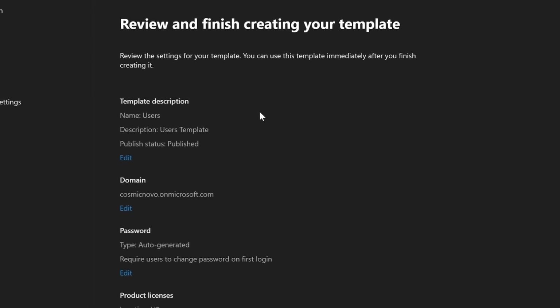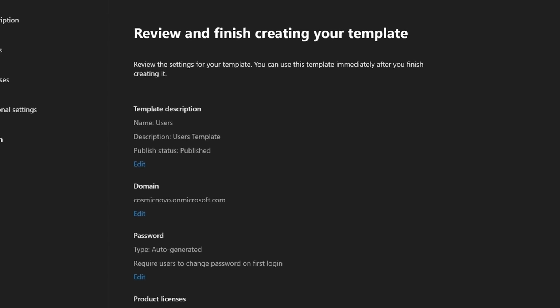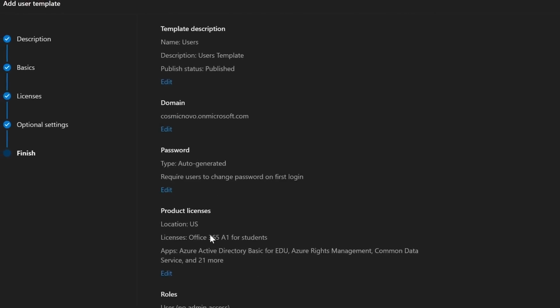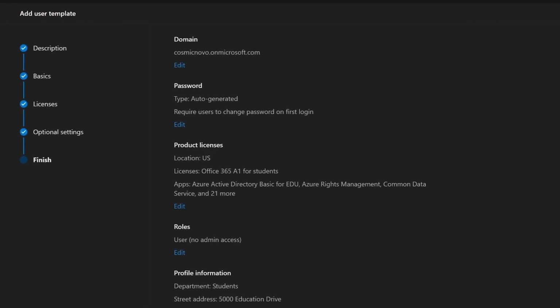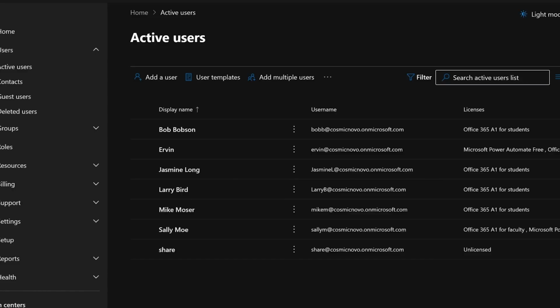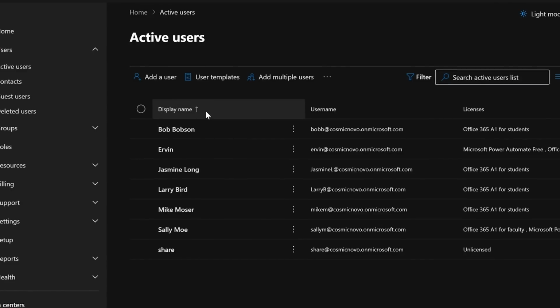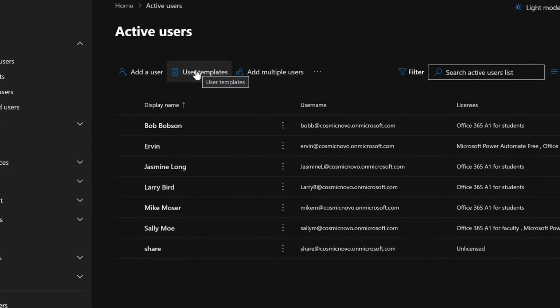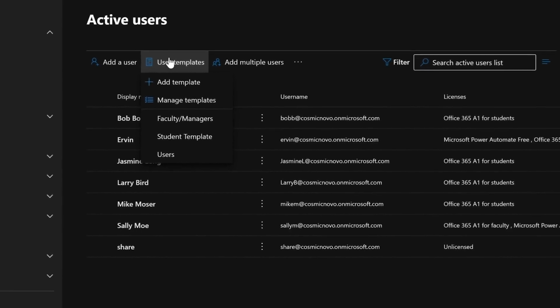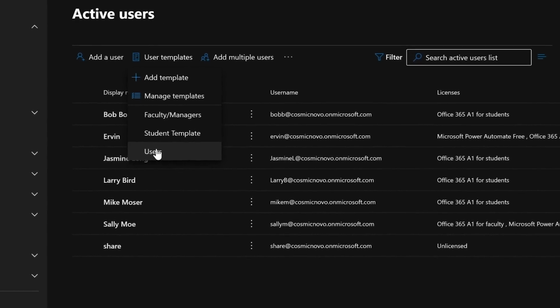So here's our template. We're going to go over it, and if we want to make any changes to the template, we can simply select edit and go back and make any custom changes if we want. So finish adding, and then close. Now that I think about it, I really should have called that template students, but that's okay. So here's our user templates, and if we want to add somebody quickly, we're going to select user templates, and we're going to select users.